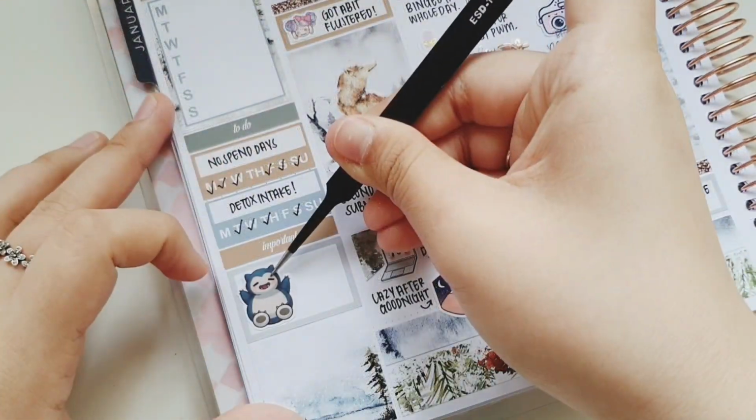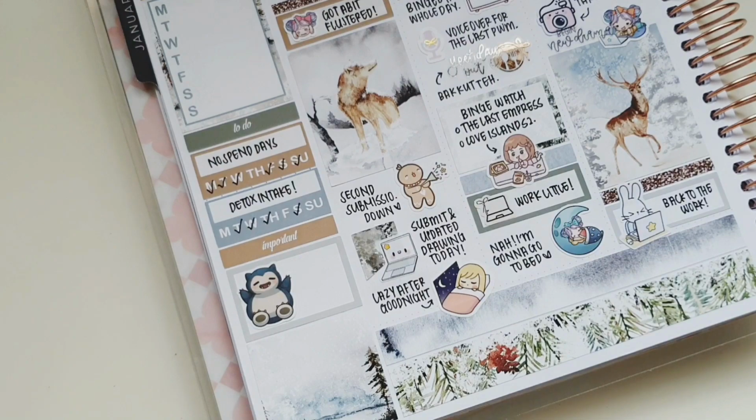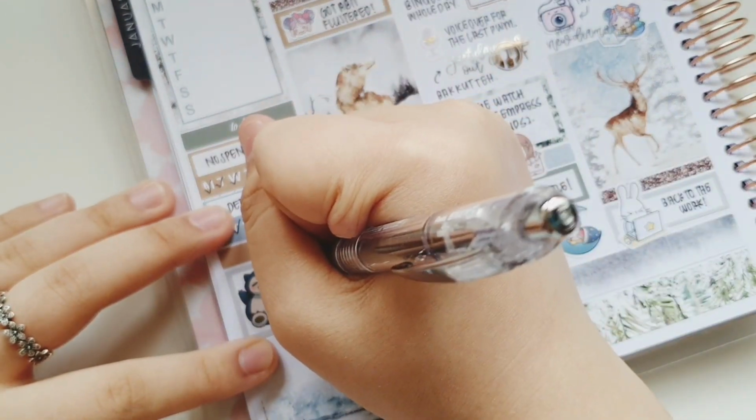And yeah, I'm just using Snorlax this week to mark that I will try not to be lazy.